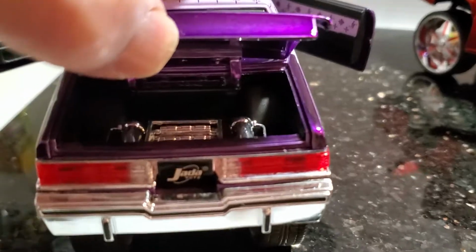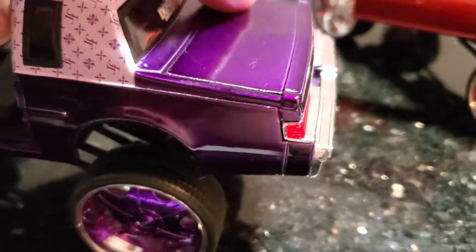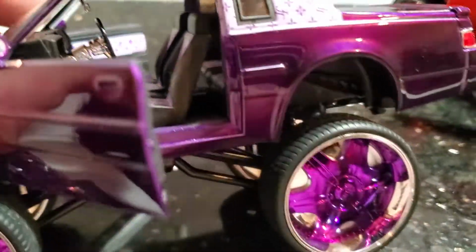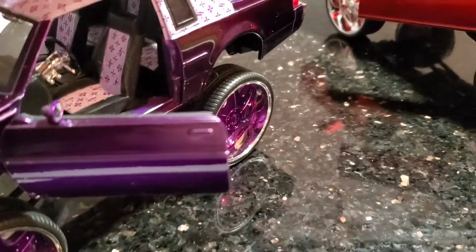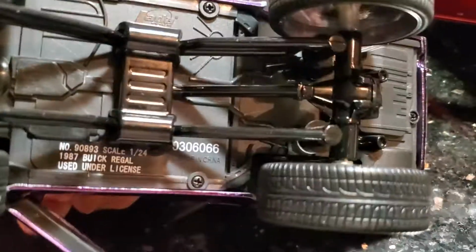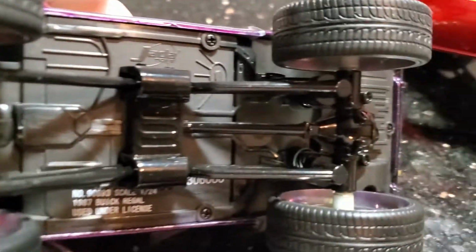The trunk opens here. And those are hydraulics in the back. So, very cool looking. Love the large diameter wheels. And we'll look at the chassis here. There's the cup right there. Some more information. And so they do have springs in them, which is very cool.